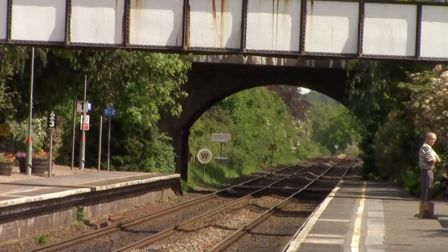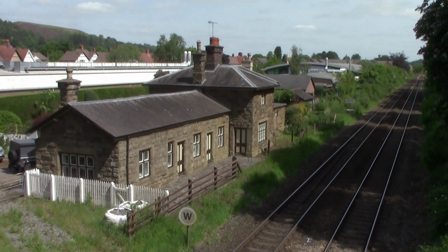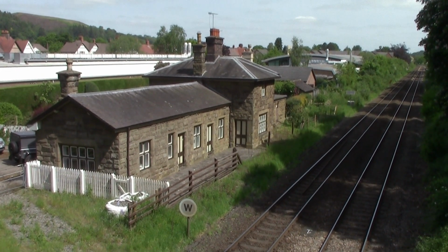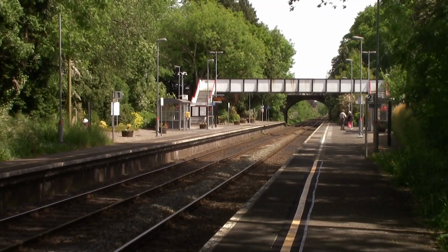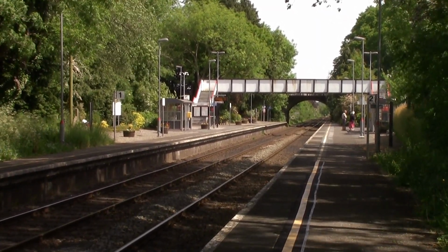Stretton Station opened on the 20th of April 1852 by the Shrewsbury and Hereford Railway. Now the original station was actually just down there beyond the bridge. Also beyond the bridge you can actually see the original station building as well. It does look splendid indeed. Now the current station I'm standing on actually opened in 1914 after the station was relocated from the 1852 site. And it's also the 8th most used station in Shropshire.